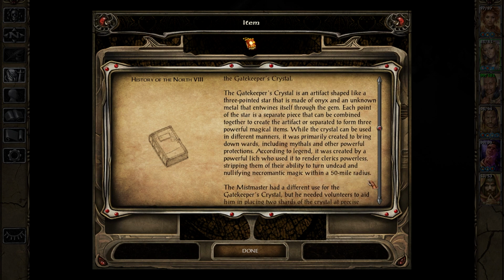The Gatekeeper's Crystal is an artifact shaped like a 3-pointed star that is made of onyx and an unknown metal that entwines itself through the gem. Each point of the star is a separate piece that can be combined together to create the artifact or separate to form 3 powerful magical items.